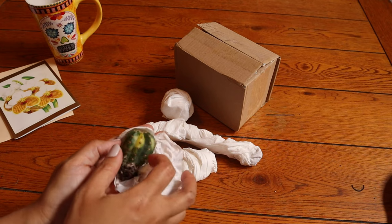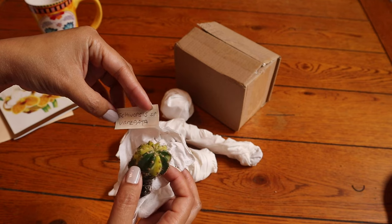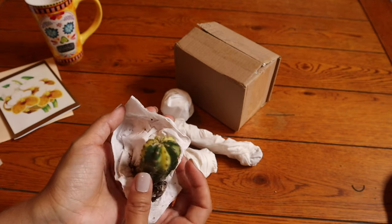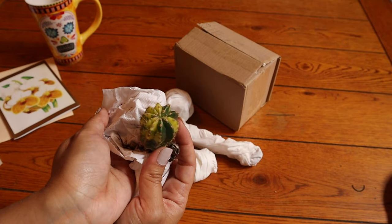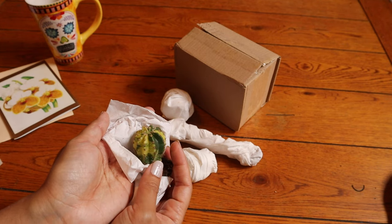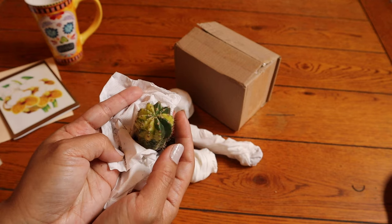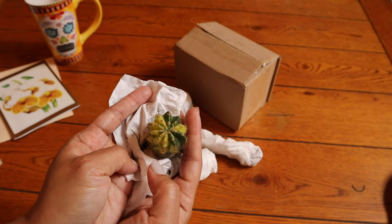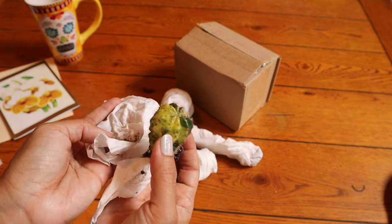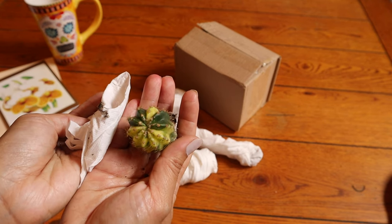Ooh, variegated. Yes, this is an Echinopsis variegata. Oh, I've been wanting this one, guys. I only have one variegated cactus in my collection. It is the variegated Opuntia. So thank you, Daz and Edith. I've been searching for variegated ones, but you know how they are, so elusive and so expensive here. So I have my very first variegated Echinopsis.